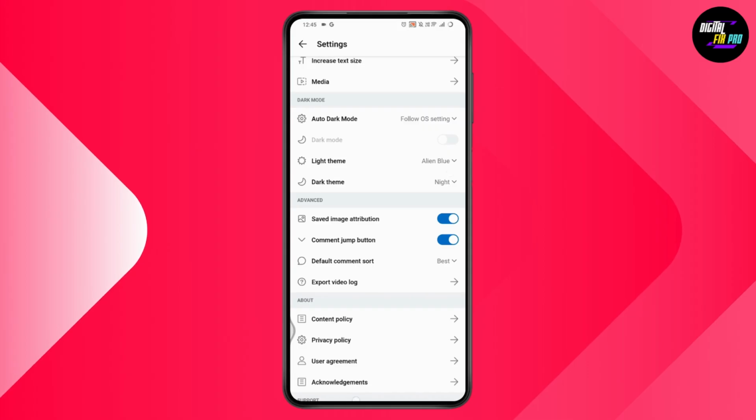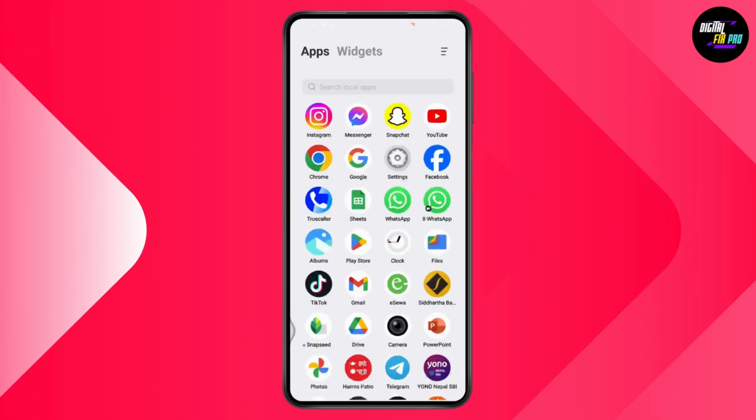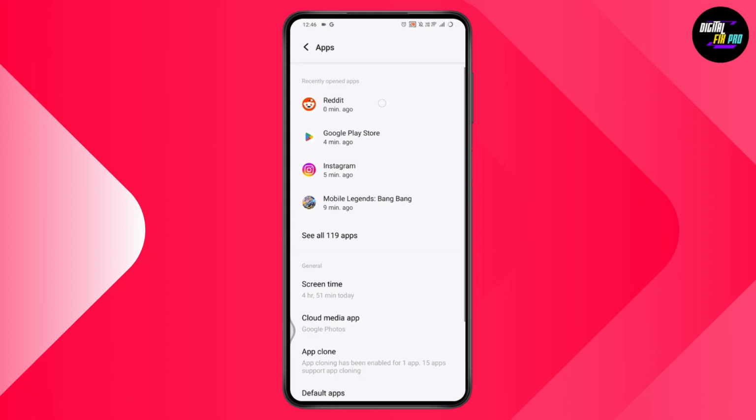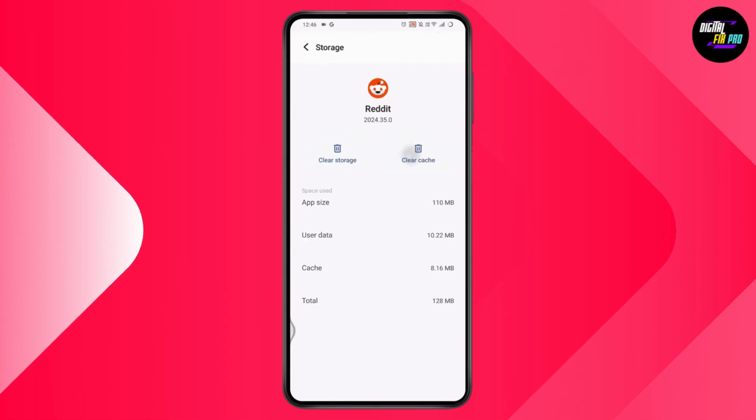And if you don't have that option, or if that still doesn't fix your problem, then remove the application and then open up your settings, scroll down and choose the apps. Under apps, you need to choose the Reddit application and then go with storage and cache and go with clear cache. Once you've cleared your cache, your problem might be fixed.